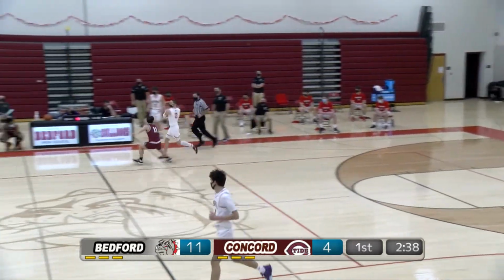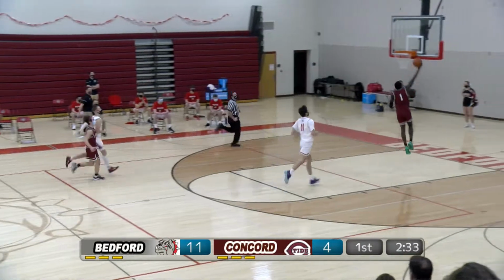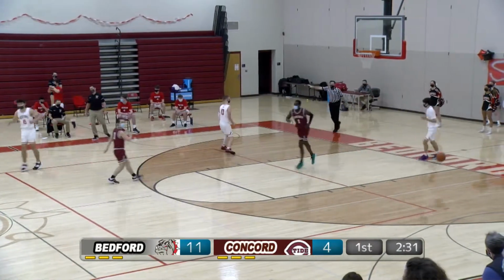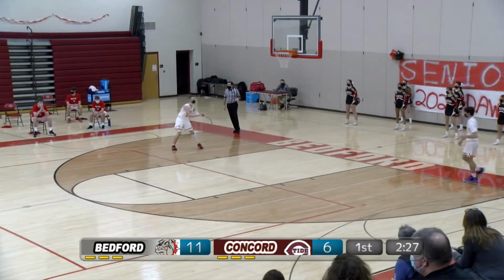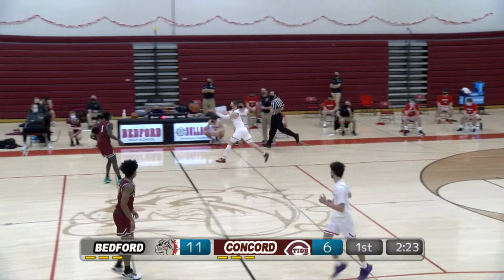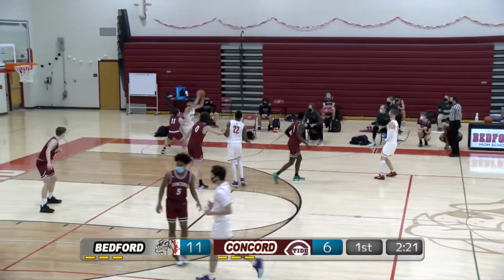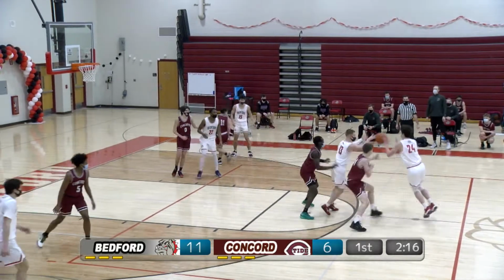Yen with a three-point attempt by Concord, can't find it, but then he comes back with a steal and is on a fast break, won't get an easy lay-in. Yen with another basket. He's got 4. And O'Connell brings it up. Looks like they're back into a man-to-man defense for Concord. Get some ball movement, some screens.